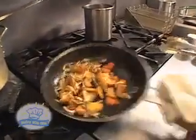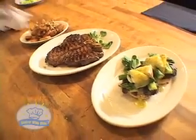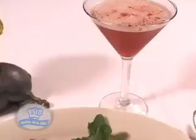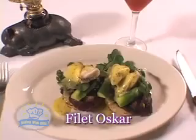Look how beautiful that looks. And there you have it, Peter. The best steakhouse in the world. It's the filet Oscar with asparagus, jumbo lump crab, and a béarnaise sauce. Goes great with the Maker's Mark Manhattan.